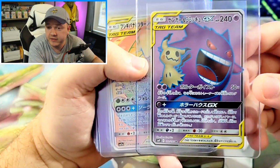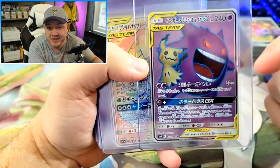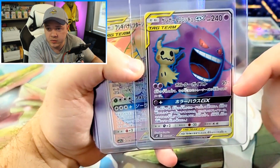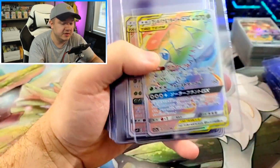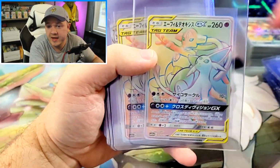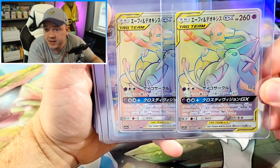Now we have Gengar, Mimikyu. I actually got wrecked on this on my last submission. This one got an 8, I think. This centering looks a lot better than the one that I graded before, so hopefully this one does decently. We've got Venusaur, Snivy, we've got Venusaur, Celebi, and we have 2 Espeon Deoxys.